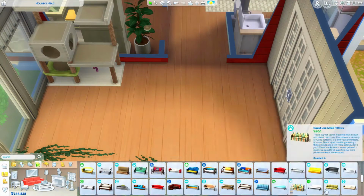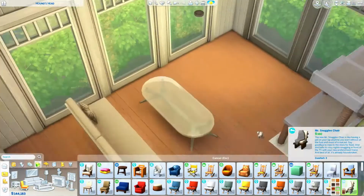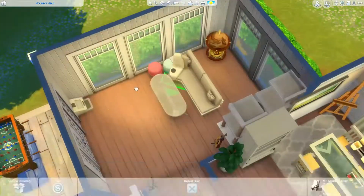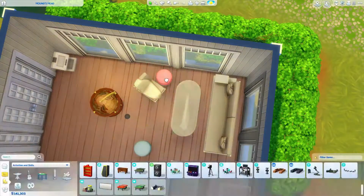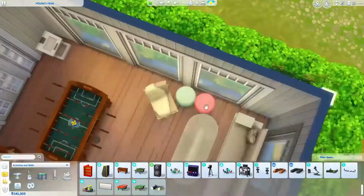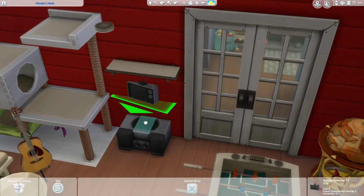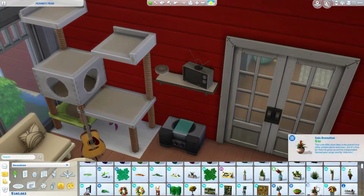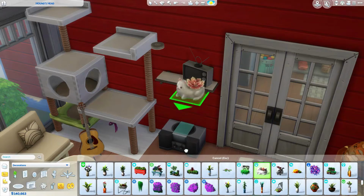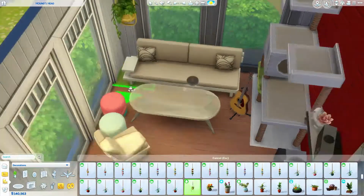And then I moved on to the sunroom, which I really struggled with a lot as well. It's because I put a cat tree in there. This house is also made so you can have cats or dogs if you want to. But that cat tree was really in my way, but I wasn't gonna move it. I wanted it to be there, and I wanted to make this room more usable. I didn't just want it to be another sitting area. So I added in a foosball table, a TV, a radio, and even if your sims are not in here that much, at least maybe the cat will.